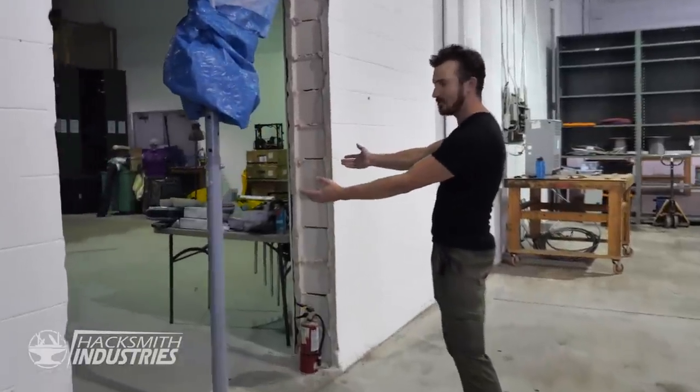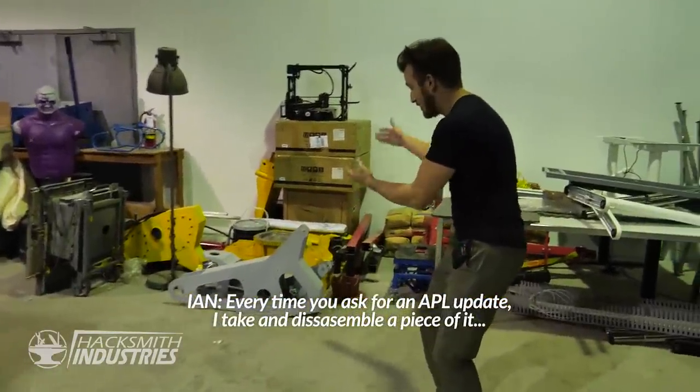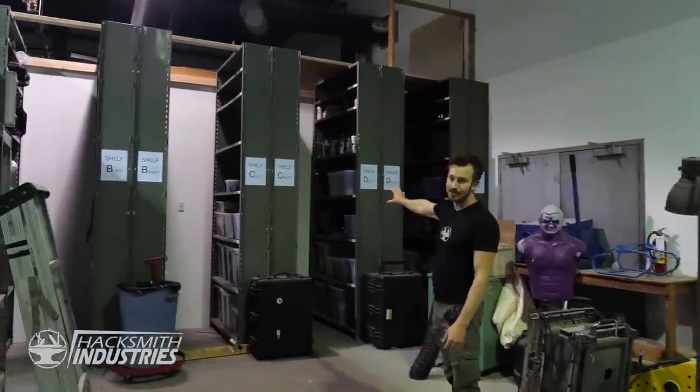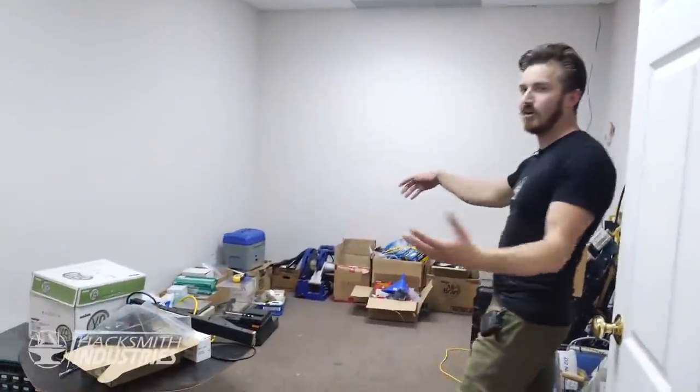We've got another 3,000 square feet here. For all of you asking for the power loader update, here it is. It's lying on the floor. Got some more shelves set up with all kinds of storage areas. Over here, we have our studio booths.